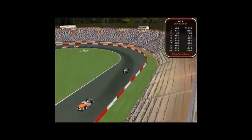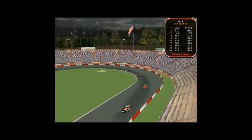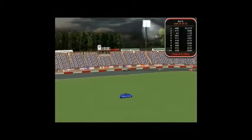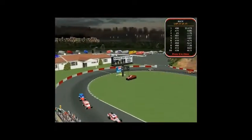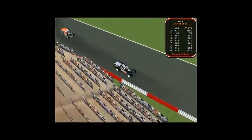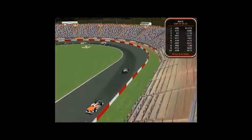If we get a caution, I believe that will take us to green, white, checkered. So Colin Dryberg is hoping, pleading, praying, please no caution. He has led every single lap. Looking for his first win of the season. 4 to go.